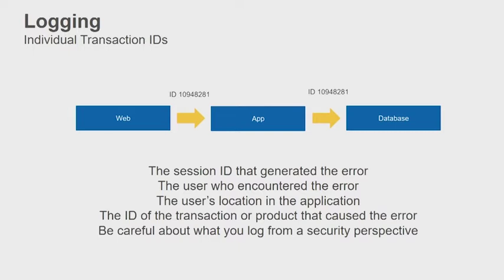If you're dealing with PHI data, personal health information, or PCI, you want to make sure you consult with your InfoSec team to make sure: is this type of data we can log or not? That's the caveat. But in order for you to do root cause analysis on anything, you have to log all of these elements to have a good vision.